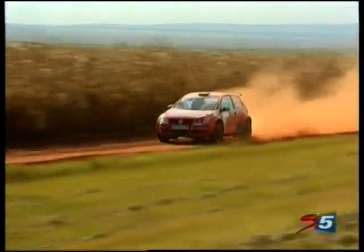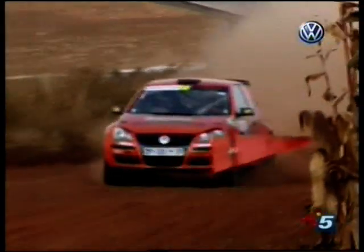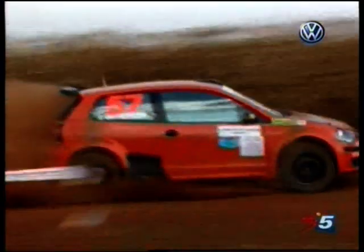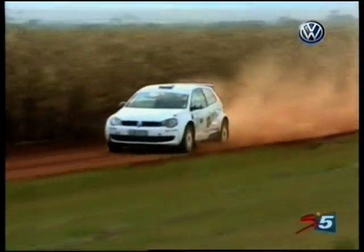Now Christoph Snijders leading by that margin of 5.9 seconds, and he would like to stretch that gap, obviously. Absolutely flat out, trying to find a pace that you'll stick with. If you find yourself asleep, somebody takes time off you, and that's the point. There he goes, 2nd fastest there. The lead now down to 3.3 seconds.